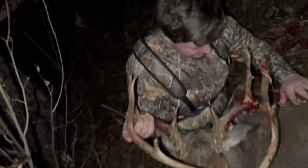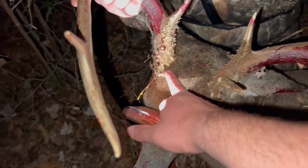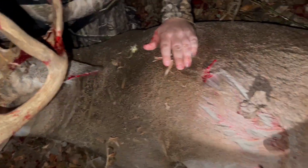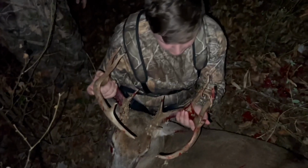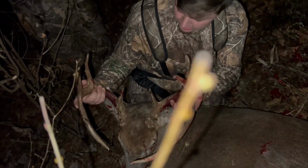Yep, that's the one. So he's got that one there, that one there. I hit him right here. That's the entrance? That's the entrance, yeah. Pretty far back. He must have been quartered away towards you slightly. He must have been a little bit, but. That's insane, dude.